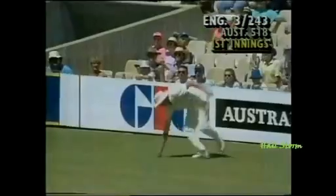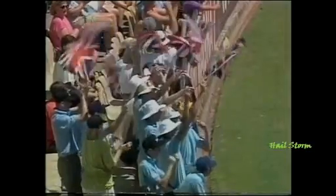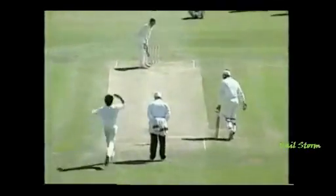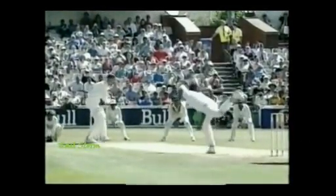50 for Gower. What a way to bring it up. Wow, you can't bat any better than that on the 4th morning against the second new ball. And the crowd jumping to their feet. 80 balls only. The man who was dropped as captain, showing he's still the... Now that's right out of the middle. But everything, footwork, timing, and sheer elegance.